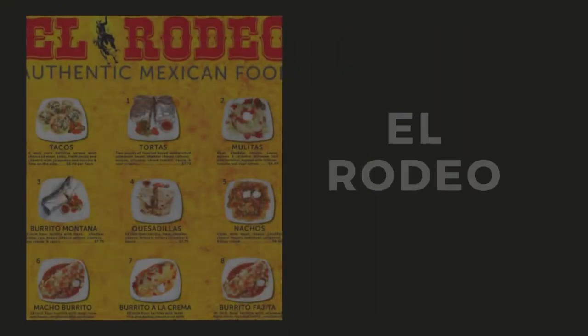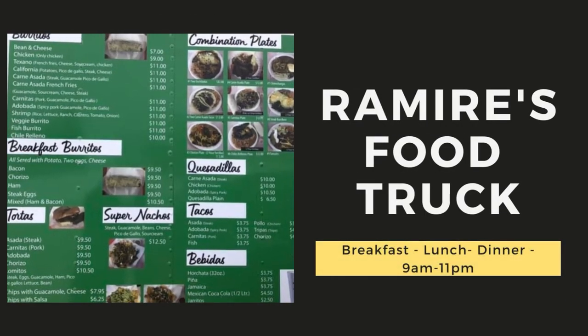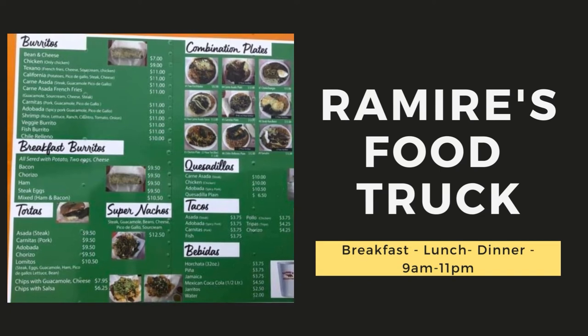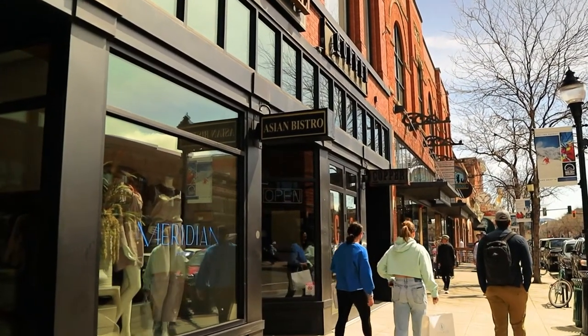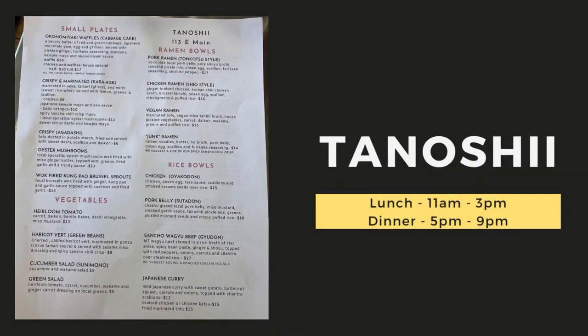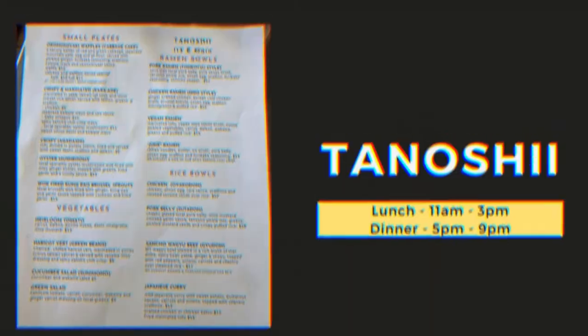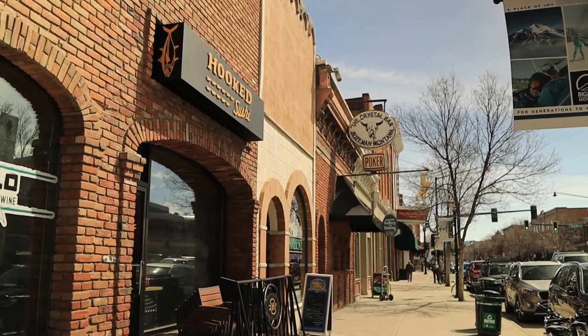If you are in the mood for some Mexican food, my two best recommendations are El Rodeo and Ramirez Food Truck. They both have quite average pricing, but are well worth it. And if you're looking for some Japanese food, my suggestion is Tenoshi. They have amazing ramen and noodle bowls, and all the ingredients are super fresh. This was actually my first restaurant in Bozeman, and it really set a high standard. Hooked is another great place if you're looking for some sushi instead.